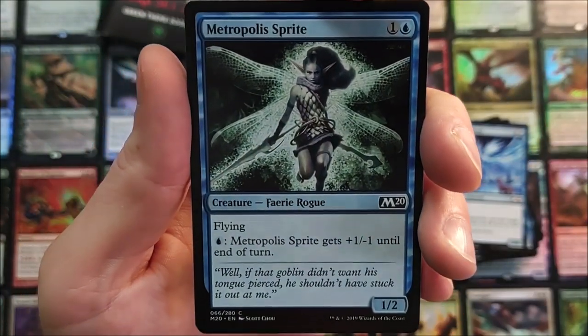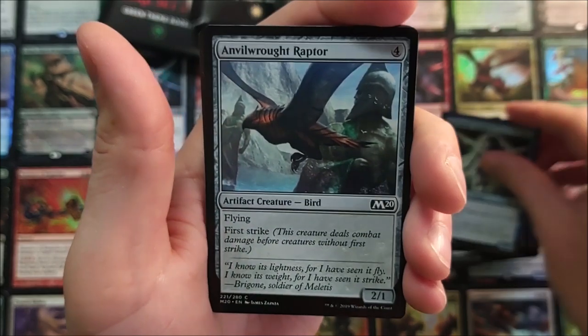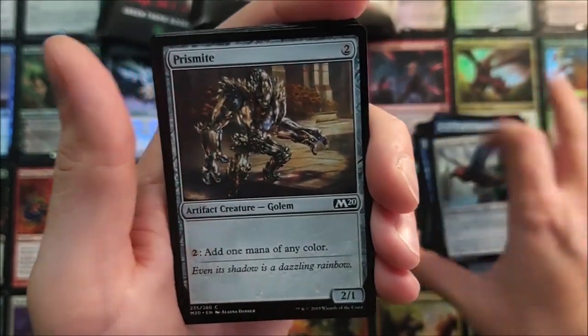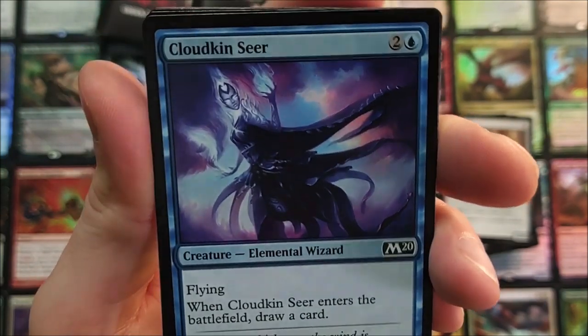Sprites. This is a card that's seeing a little bit of play. And when fairies really hit the scene, I'm sure this card will see a bit more play. The Raptor. Flying and first strike. I kicked butt and took names with this card in sealed events. Prismites, pretty cool. Ah, the Cloudkin Seer. Gotta love the auras.